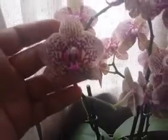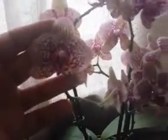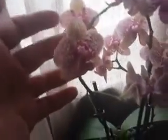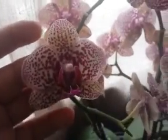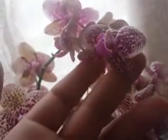These are a couple no ID phalops. I really like this one. I think I'm going to nickname it Pink Leopard. We can focus a little better. There we go. But its blooms are starting to fade too. It's been in bloom for a while, about 2 months. So we're doing pretty good.